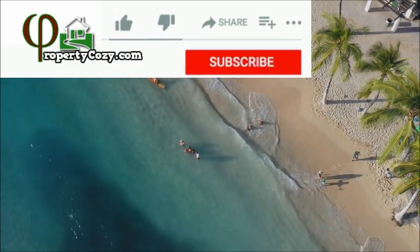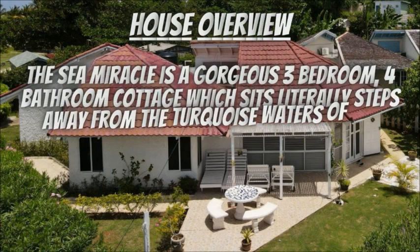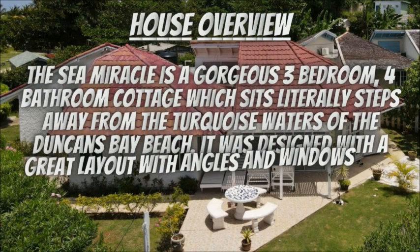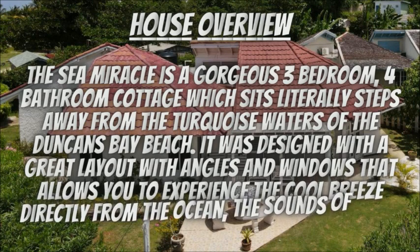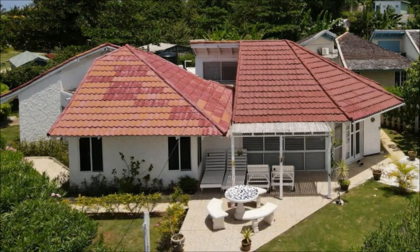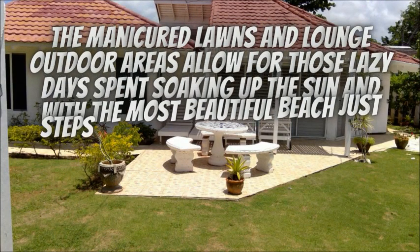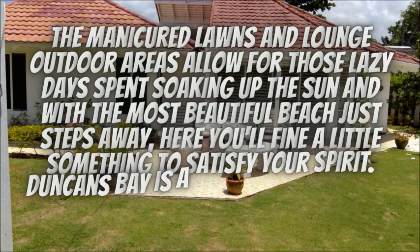Let's get into it. The Sea Miracle is a gorgeous 3-bedroom, 4-bathroom cottage which sits literally steps away from the turquoise water of Duncans Bay Beach. It was designed with a great layout, with angles and windows that allow you to experience the cool breeze directly from the ocean, the sounds of birds, and complete relaxation. The manicured lawns and lounge outdoor area allow for those lazy days spent soaking up the sun, with the most beautiful beach just steps away.